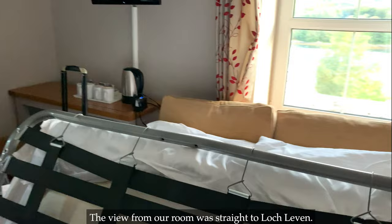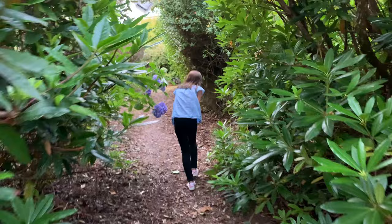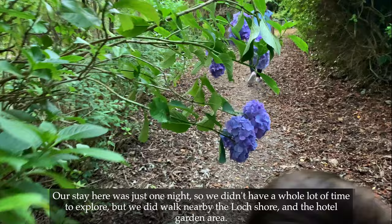The view from our room was straight out to Loch Leven. Our stay here was just one night, so we didn't have a whole lot of time to explore, but we did walk nearby the loch shore and the hotel garden area.